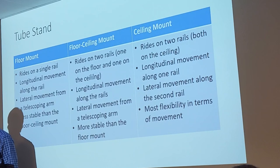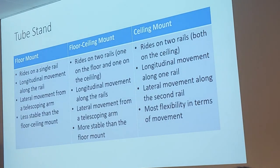But when you go out to clinic, most of the machines you will see are ceiling mounted. Two rails, both of them on the ceiling, usually color-coded. It gives you both longitudinal movement and lateral movement. So you can go longitudinal along your green, lateral along your blue. So most flexibility in terms of movement. You can move it in the most directions compared to the other two.